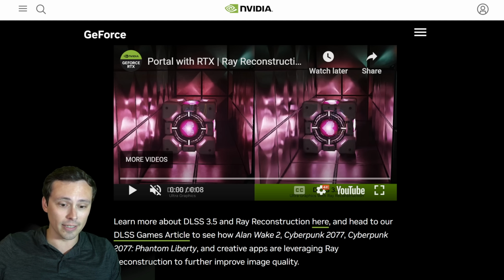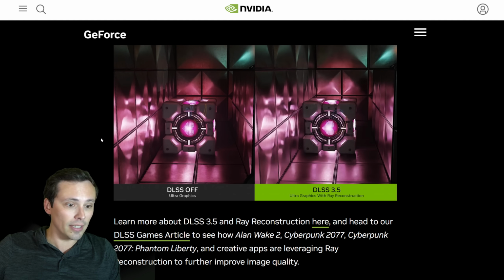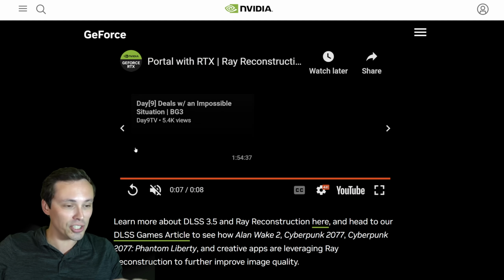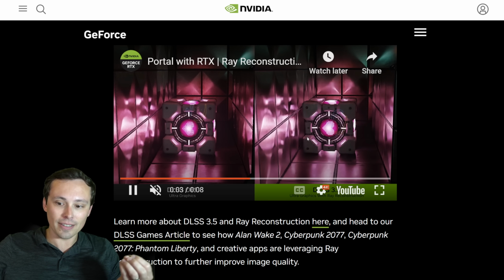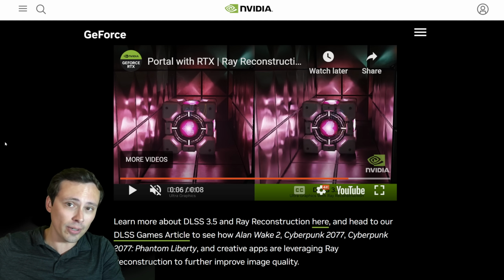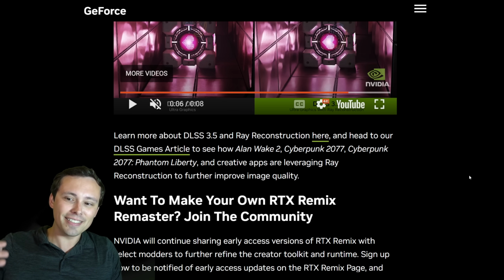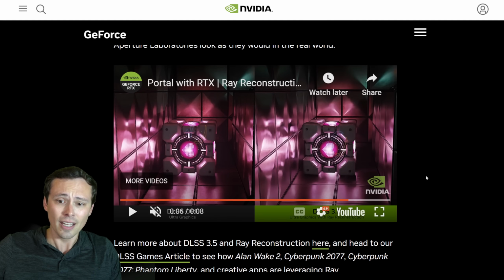If we look at this in motion, you can see that the traditional denoiser can be very crawly, if that makes sense. You can see it kind of shimmers, I guess is probably a better word for it. Very shimmery in motion, and the ray reconstruction denoiser does a better job of not having all that shimmery noise. And if you guys have played games with ray tracing enabled, you've probably seen this in a lot of ray traced reflections where it doesn't stay completely stable. So anyway, showing that off in motion I think makes a lot more sense.